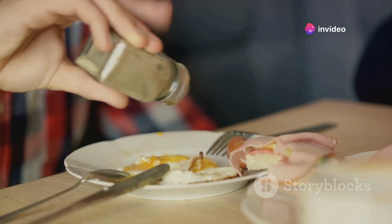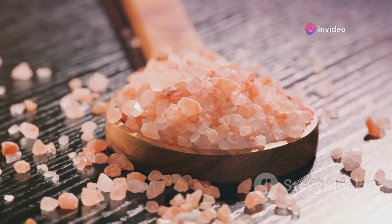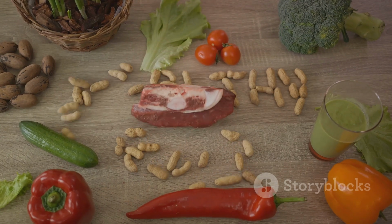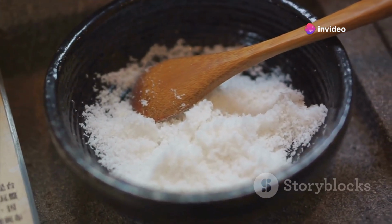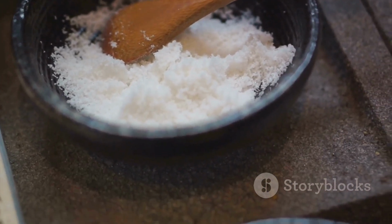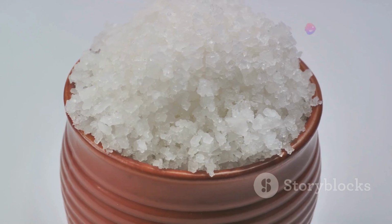It plays a vital role in the human body. It helps maintain fluid balance, aids in nerve function, and is essential for muscle contractions. Without it, our bodies simply cannot function properly. In an emergency situation, having a supply of salt can also be a valuable bartering tool. As it's a commodity that everyone needs, it can be traded for other essential items. So, while it may seem simple, don't overlook the importance of including salt in your emergency food stockpile.